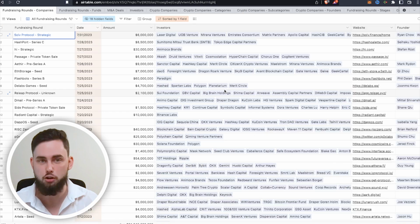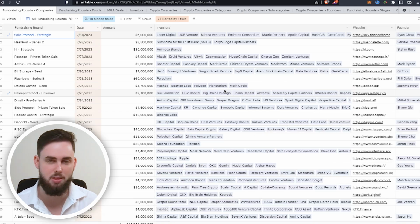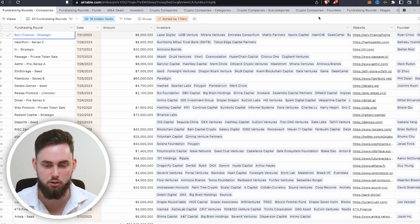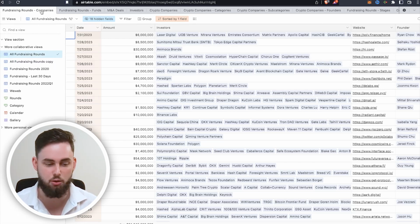So the first one is actually an Airtable by Messari. A lot of you will actually know about this already, but you need to leverage it in the right way. So this pretty much has multiple different rungs. As you can see at the top here, it's got multiple categories. We'll look into a few of them today, but the first one is actually one of the most important, and that is the fundraising rounds by companies.